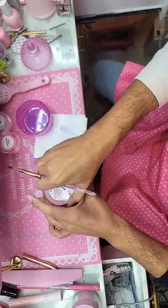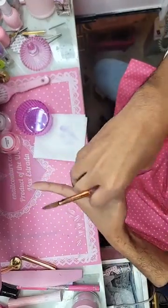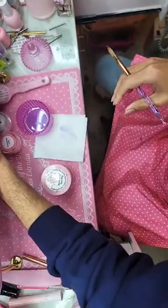Daddy issues. Yeah. We're going to use Razor Clear and we're going to encapsulate some of our illusion glitter.